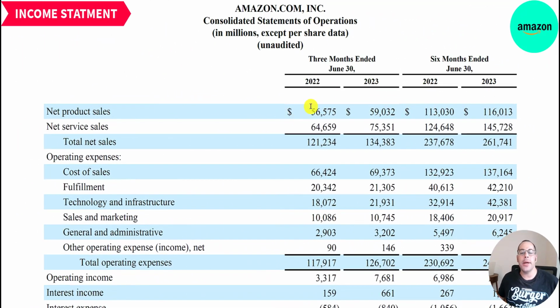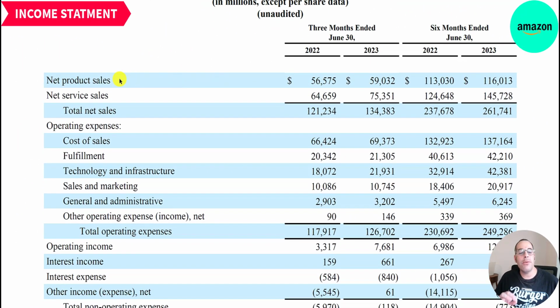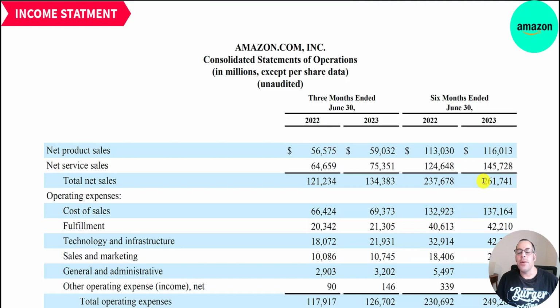Let's take a look at their income statement. They break down their revenue by product sales and service sales. Product sales, $59 billion, and services, $75 billion. That's up in both categories when you compare it to the second quarter of 2022. So revenue of $134 billion. For the first half of the year, it's $262 billion, up from $238 billion.